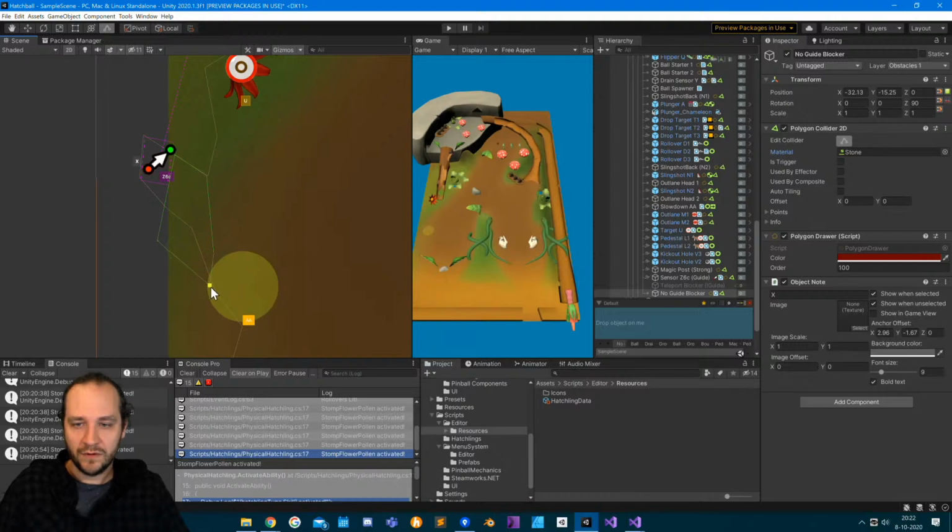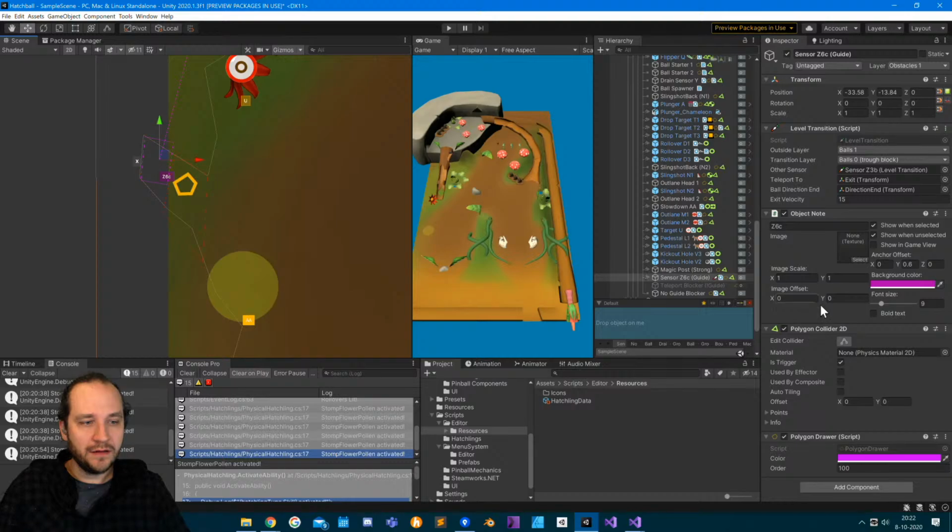So that it is what it was before, or approximately that. All right. That should be enough. Maybe like this. Well, I think it was more like this. No, well, doesn't matter a lot. I've got it now. So, okay. Then this one is level transition. It's just a sensor.